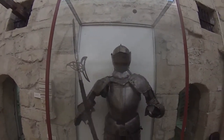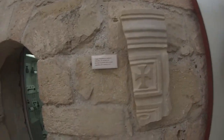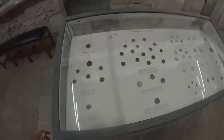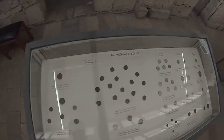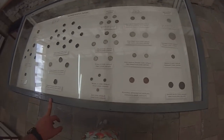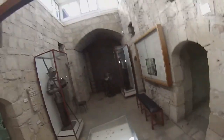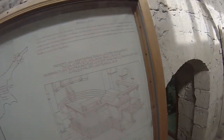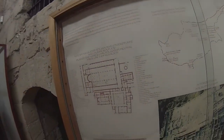So some slightly more modern stuff on display up here. Here we have another coat of arms, more pieces of some amazing marble fragments. And we've got some coins from different periods. Some kind of beams just laid across the ceiling. I don't know if they were integral to the old structure. So just more details about ancient Cyprus. I'll give it a quick scan.